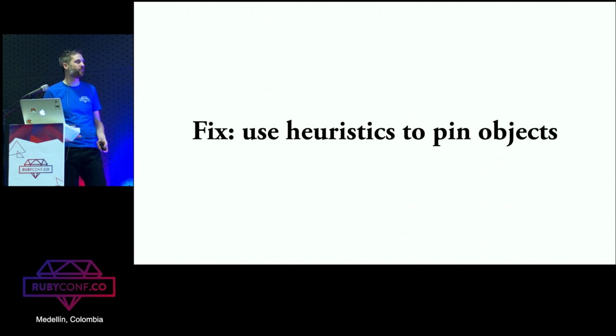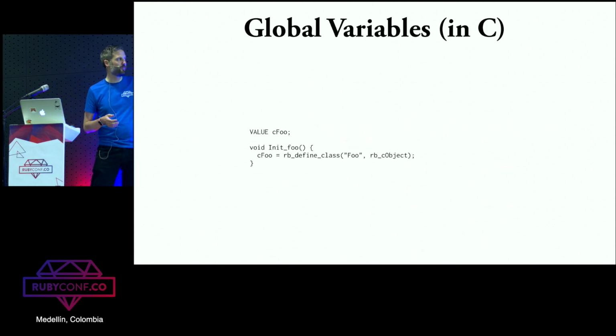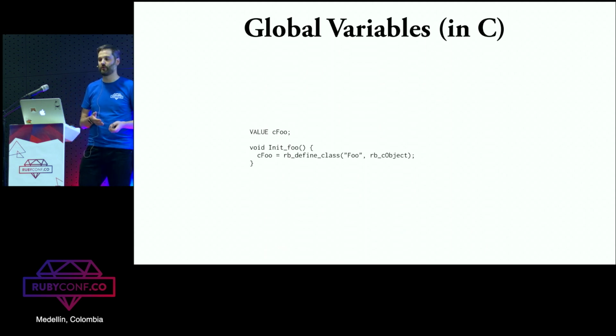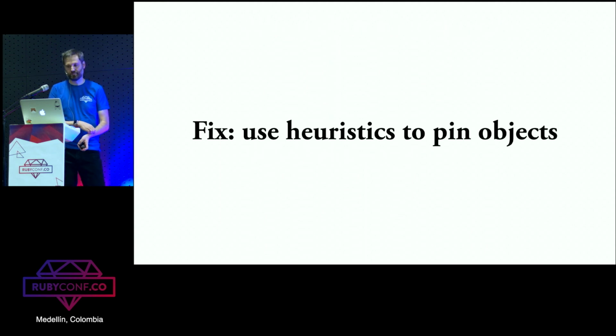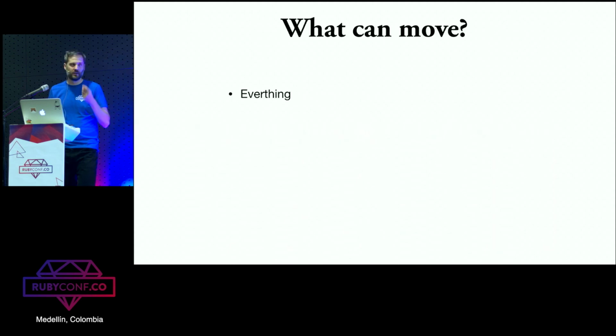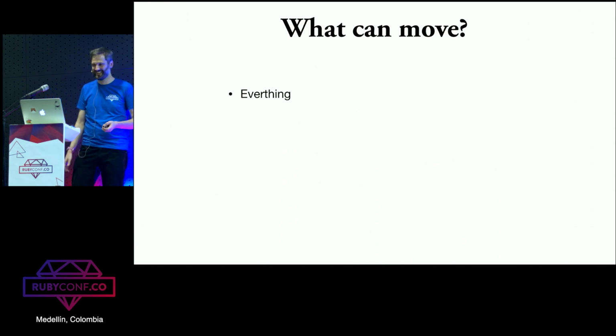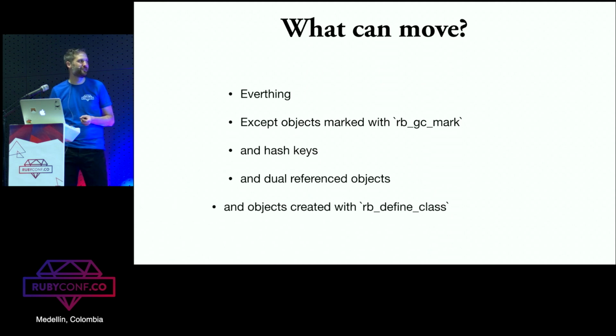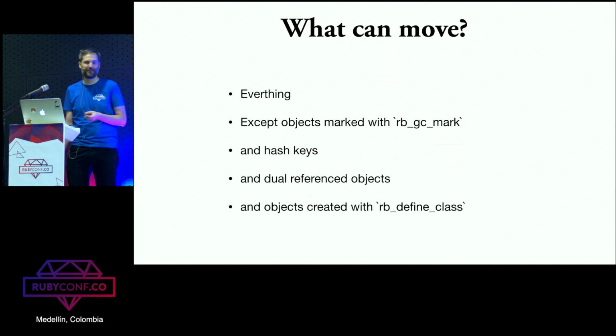We know that it's common for people, if somebody calls rb_define_class, we know that you're calling that in C, and that you're probably going to keep a global reference to it. So we'll pin those. Only C programs ever call that function, so we know that those ones should stay pinned. So what can move? Everything, except objects marked with rb_gc_mark, and hash keys, and dual reference objects, and objects created with rb_define_class. Now let's look at another one.